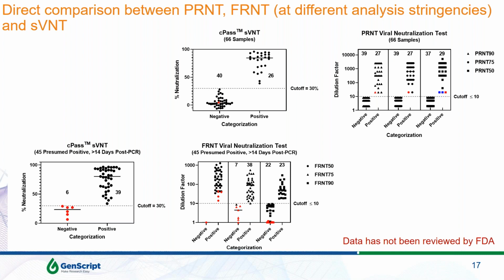But versus the higher stringency, we called 39 negative and 27 positive at a PRNT 90 or 75, versus 40 negative and 26 positive. So almost a perfect correlation between the cPass test and live cell testing. As we see, when we went to PRNT 50, a couple of the samples moved to positive from negative, and that's what is expected when you use a lower analysis stringency.